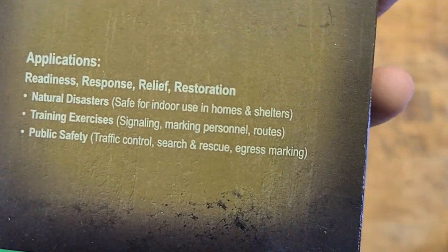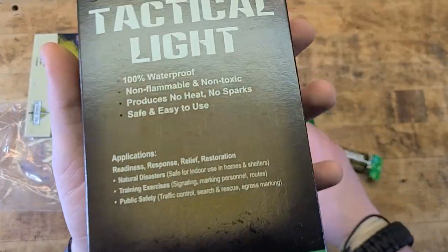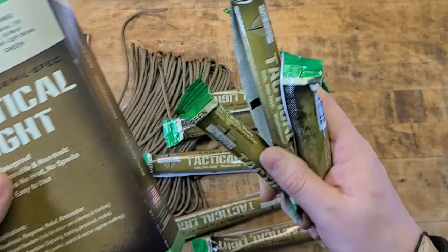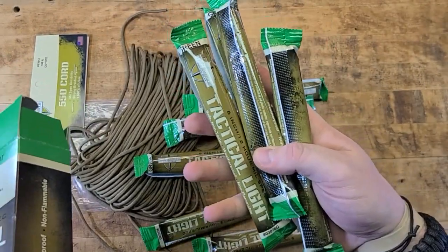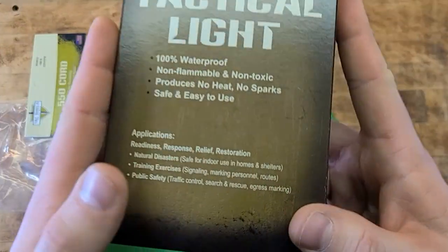Training exercises, okay, that's the LARPing, that's when you need to LARP. So right here as a use on the box, it's telling you for your LARPing needs, these are good. We all LARP, we all do it, so you want to have a plethora, a myriad, maybe even a gaggle of glow sticks, I would argue, for your LARPing needs, right?